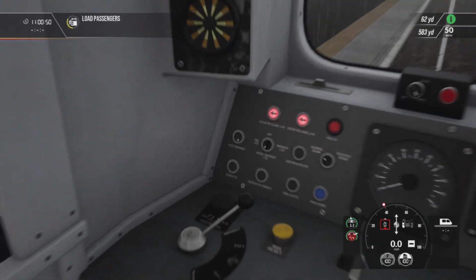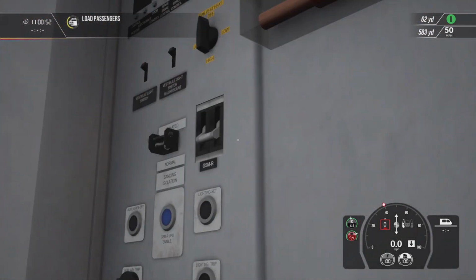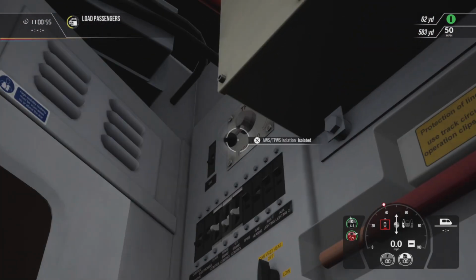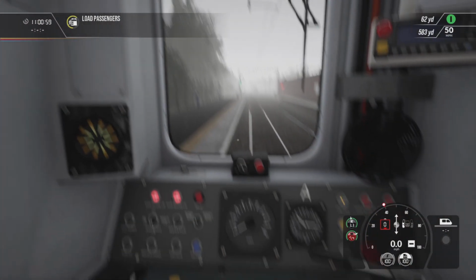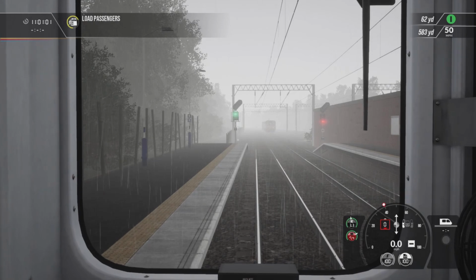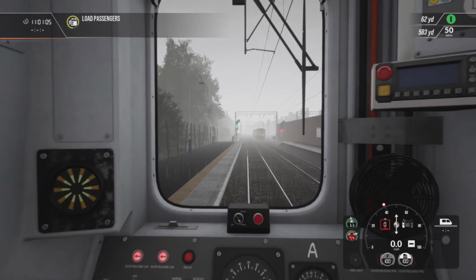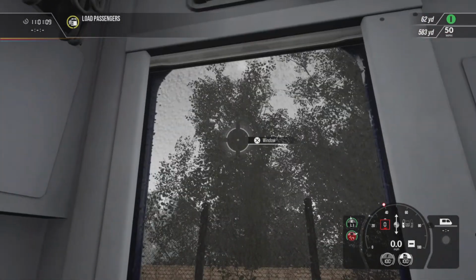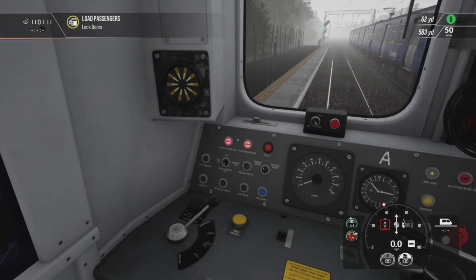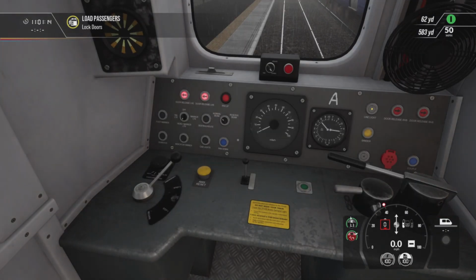Let's get the light on for that. There you go. Let's get the safety systems on. So we've got the DSD and AWS. They're now on. But yeah, how is everyone finding the Cathcart Circle? Brilliant route, obviously the next modern British route. I suppose we don't really want the window open in this condition. We'll get all wet. Right, let's get the doors shut.